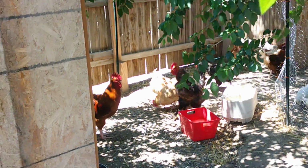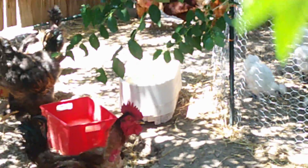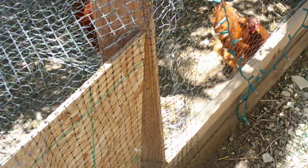And we mixed the young ones that were born in January and February in with the older ones. And as you can see, the silkies got their own little area. They were hatched in early May. And that'll be silkie baby area. And there's the peanut. And there's Zena.